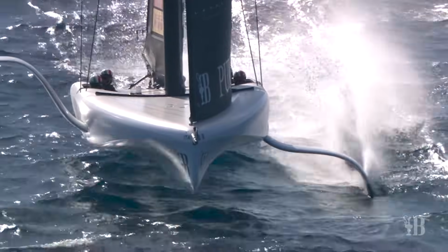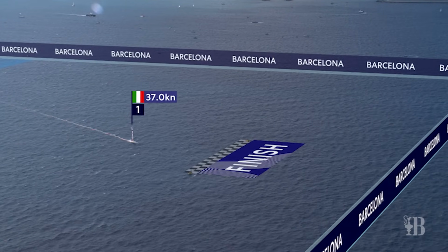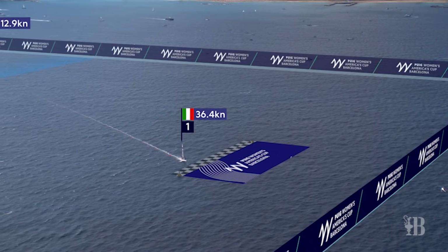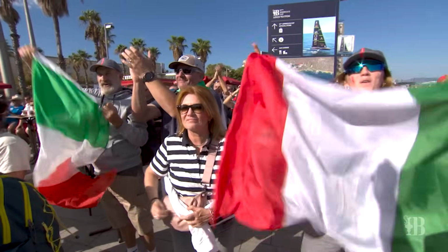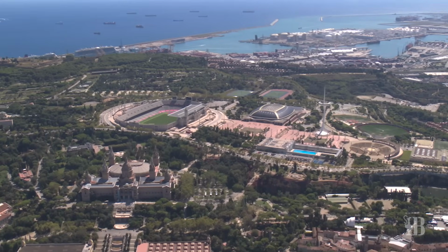Luna Rossa Prada Pirelli will steam home in this third race of the Puig Women's America's Cup and take another big chunk out of the rest of the fleet as far as points are concerned. The Italians win and bank 10 big points. Consistency is the key to winning this regatta. Every point counts. So, who wants it the most?